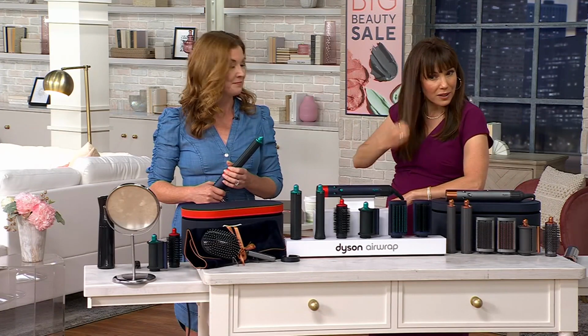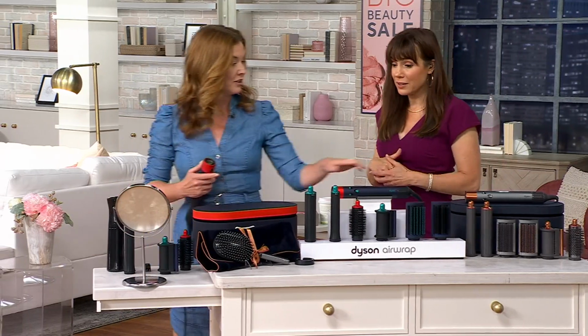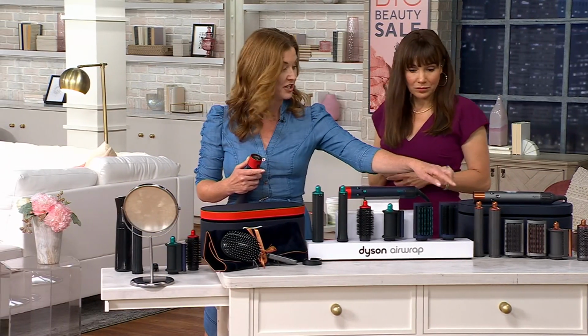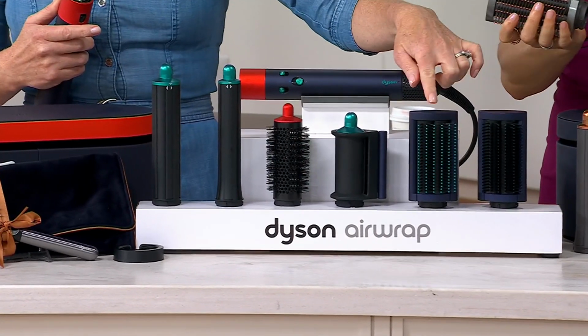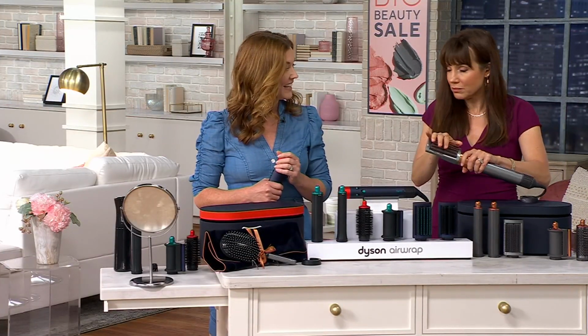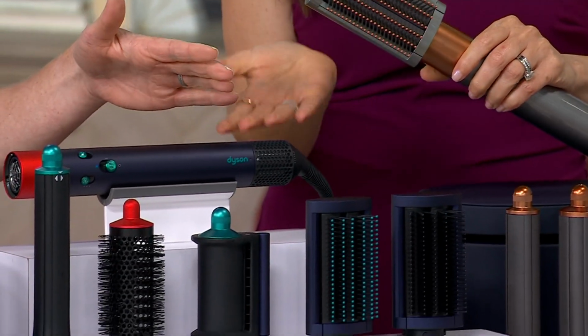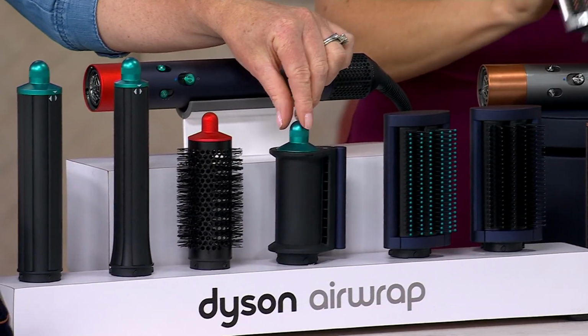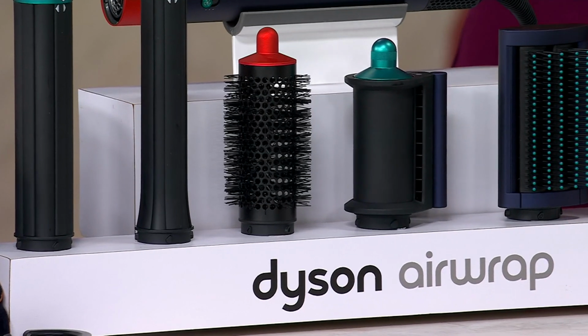You can go straight, like tonight I did it to get my hair straight. You can go curly. So you have 2 different smoothing brushes. One is for thick or coarse textured hair. Which, by the way, they all attach right to the top, just like that. And then that's the soft smoothing brush that you're showing, which is for finer textured hair. Then you have your Coanda smoothing dryer, so you dry your hair with it, but then at the end, it's your finishing tool.